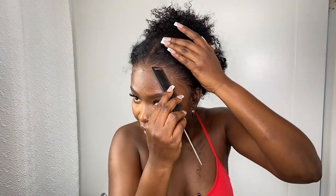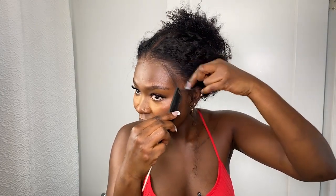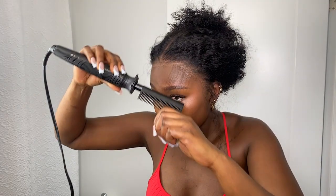all over. Okay, once I have that, I think I'm gonna section out the baby hair. I don't know if I need to do baby hair, but I think I will. Just something light like this. I'm gonna go in with some of the Eben right here.